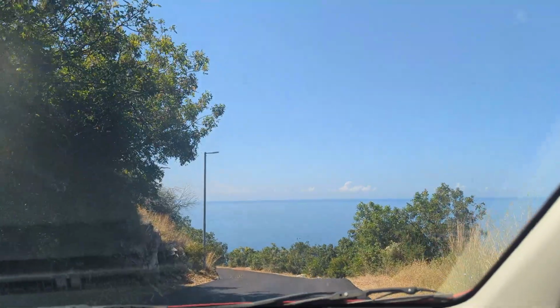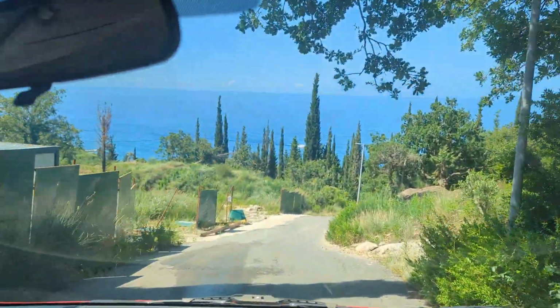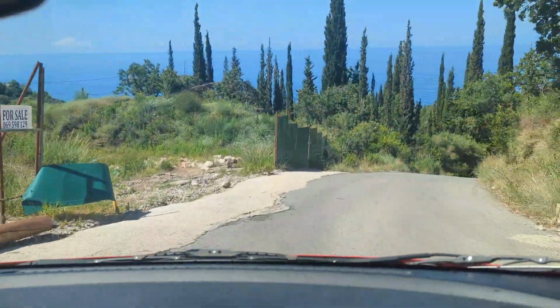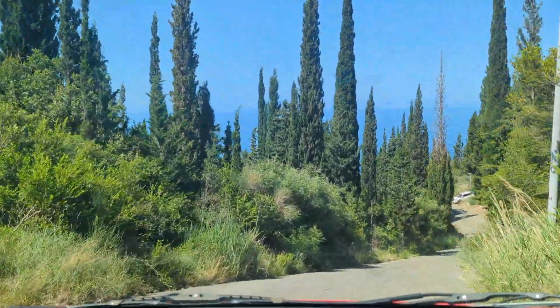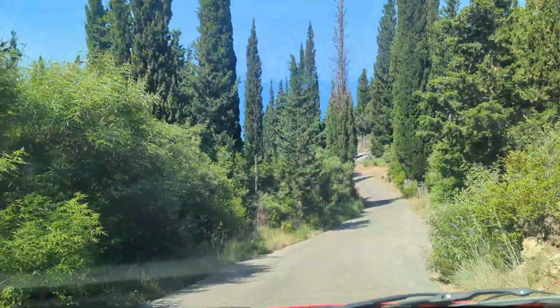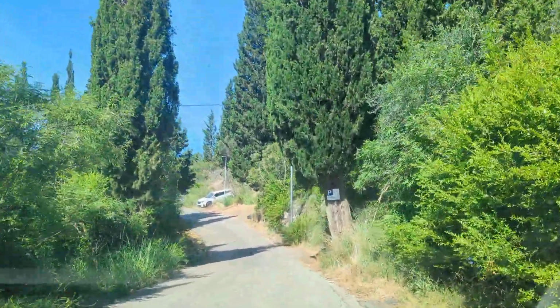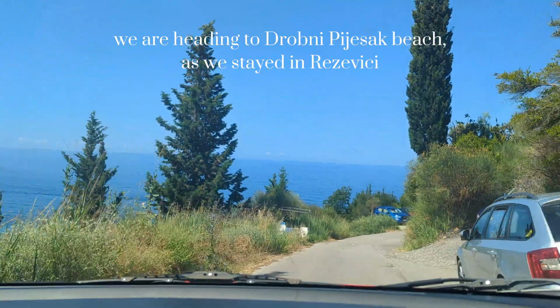Getting a car in Montenegro gives you a lot more flexibility to make the most out of these tiny little secluded beaches, no matter where you're staying. There was a slight down slope, but otherwise the roads are still fine to be driving. And you can literally just open Google Maps and look if there's a beach around and go there. And it doesn't have to be a part of a popular itinerary that you find online.